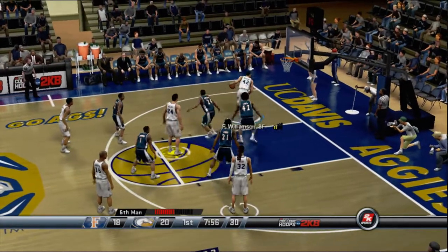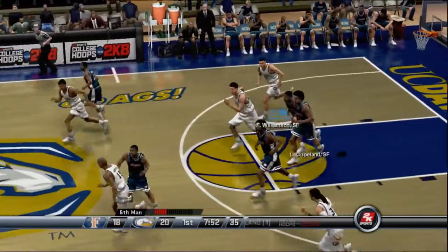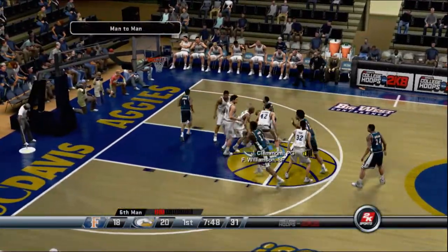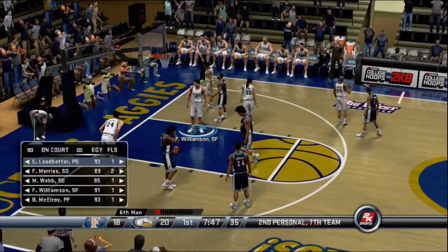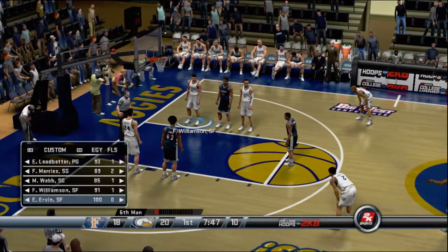McElroy passes inside. Backs in. And it's scooped up by Copeland. The student section sounds pretty excited, Vern. I think they like what they're seeing. That's exactly where you are when you hear that sound. These fans are wild. Shooting one-and-one.